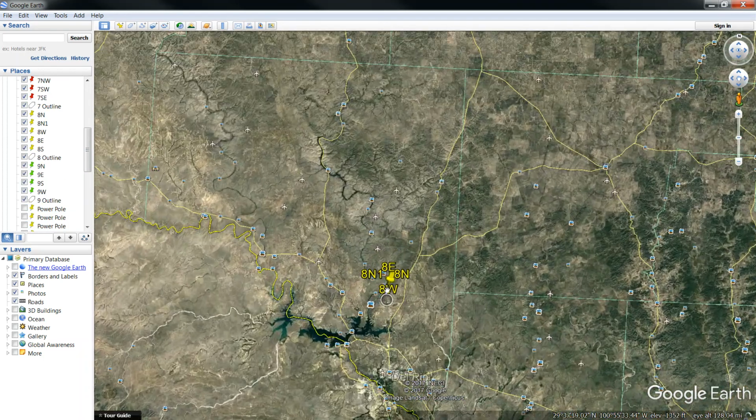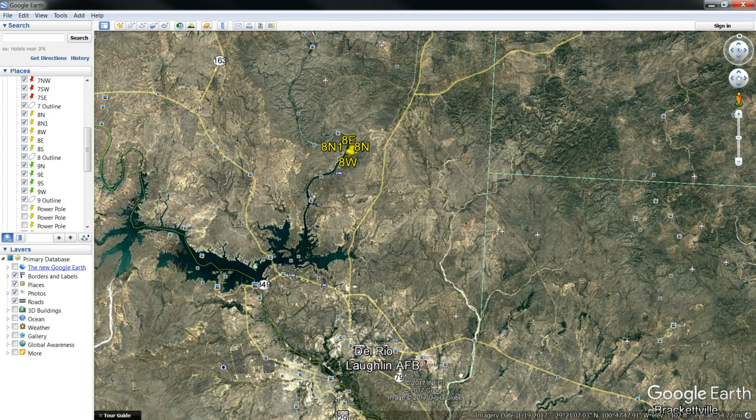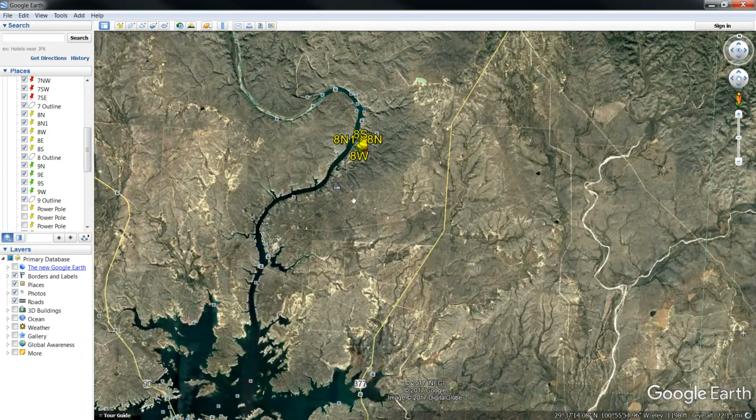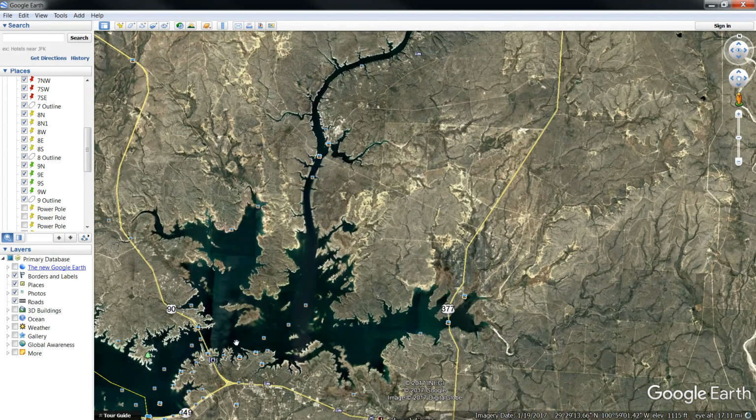So here's the property. I'm going to fly down a little further. There's Del Rio down to the south. There's a big Air Force base, Laughlin Air Force Base. And this property is about a 25-minute drive north of Del Rio. So as you can see, here's Lake Amistad, and follow the Devil's River up.